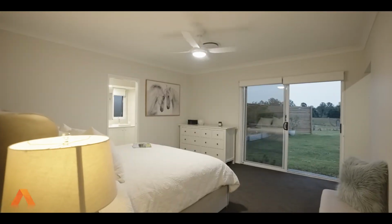Now to show you a bonus area or a bonus room in this home, not only does the home have four bedrooms, which we're about to show you, but it does have a fifth room. You can use this as, again, a home office, a gym, bedroom, guest room, whatever you like, but it is definitely an option here.